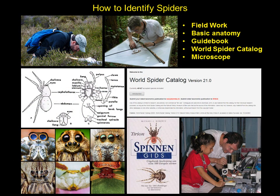Normally, on a course like this, we would have a practical exercise involving spider identification. This starts with fieldwork. We always use ethanol as a preservative, and we always make permanent labels to keep with the specimen containing information about where it was collected, when, and by whom. Next, you need to get familiar with spider anatomy. There is a very good guide in Dutch for the spiders of the Netherlands. There is also the World Spider Catalog, an indispensable online resource for spider taxonomists.